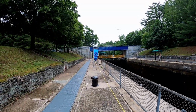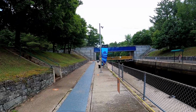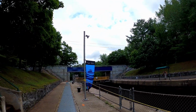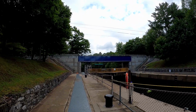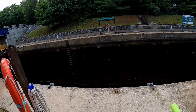Alright guys, I was a bit wrong in wasting time because the lock opens at 9. So here's the bridge they rejuvenated for the road here. Here's the bridge they rejuvenated over the winter. Apparently it was a big headache, but it's done and open. Now the lock is fully empty.